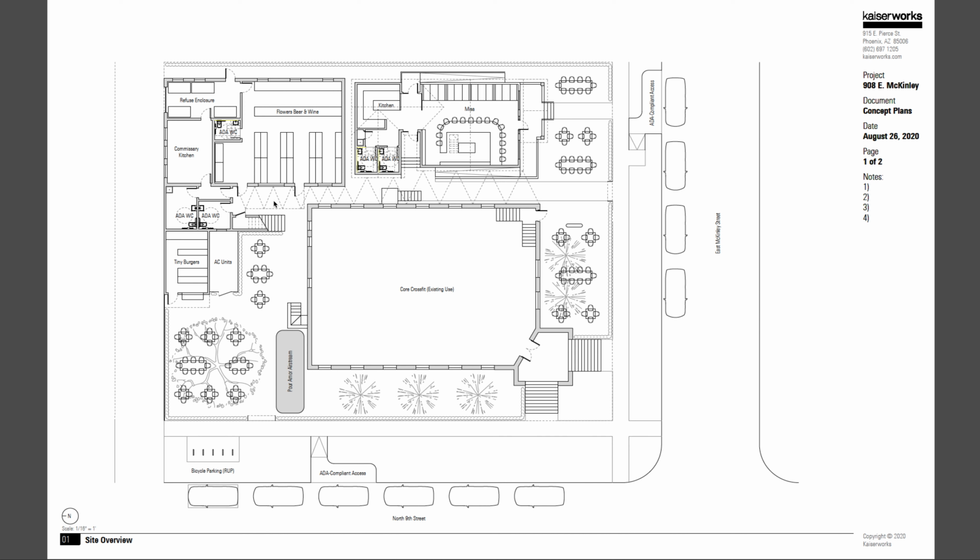Walking further to the north, we have our two existing bathrooms. Currently, we're leaving those. We have talked about putting urinals in this larger bathroom, calling it the men's bathroom. But right now, we'd like to, just for economy's sake, use what is there and do a cosmetic remodel on those only. Directly to the east of that, we have the existing commissary kitchen. And then directly to the east of that, we have a refuse enclosure room.